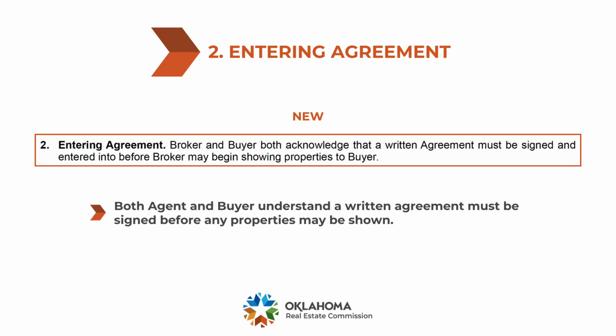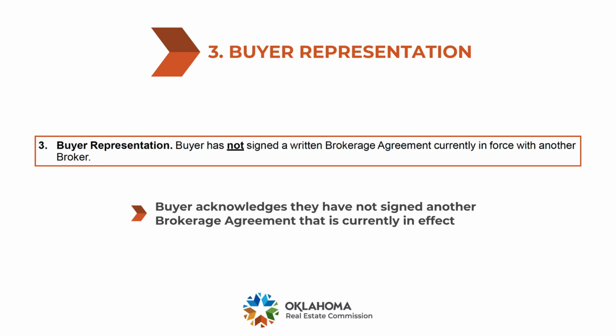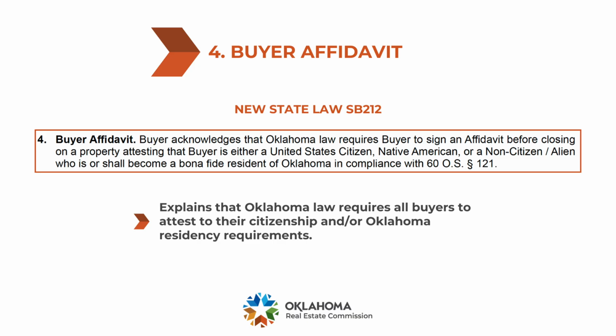Moving on to paragraph 2, this ensures both the broker and the buyer acknowledge that a written agreement must be signed before showing properties. In paragraph 3, the buyer is confirming that they haven't signed another active written agreement with another broker. Moving on to paragraph number 4, this includes a new buyer affidavit that comes from state law, Senate Bill 212.